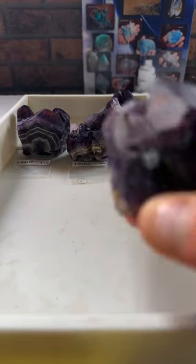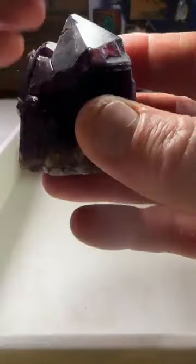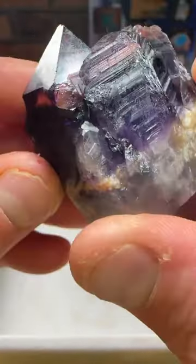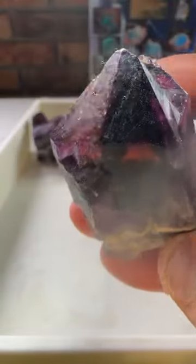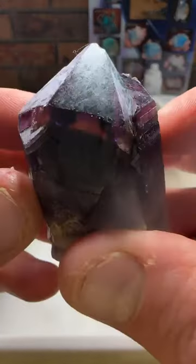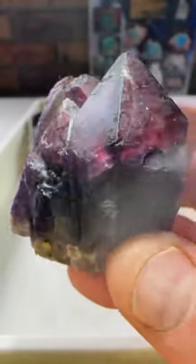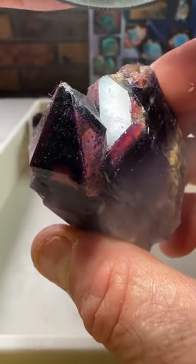Okay, here's a couple of smaller ones. That one sits like this. Look at this layer here. You see that layer? Man, this one, almost want to cut this one. We'll see though, I don't know. It's a little different from the ones that I had cut. Mine were more single crystals. This is kind of like groups, but it's got the layers, which is pretty cool. All the red. Look at this red. Red and purple together. It's very good.